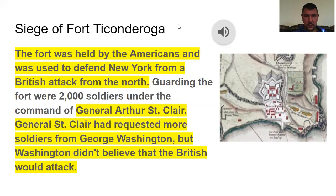Siege of Fort Ticonderoga. The fort was held by the Americans and was used to defend New York from a British attack from the north. Guarding the fort were 2,000 soldiers under the command of General Arthur St. Clair. General St. Clair had requested more soldiers from George Washington, but Washington didn't believe the British would attack.